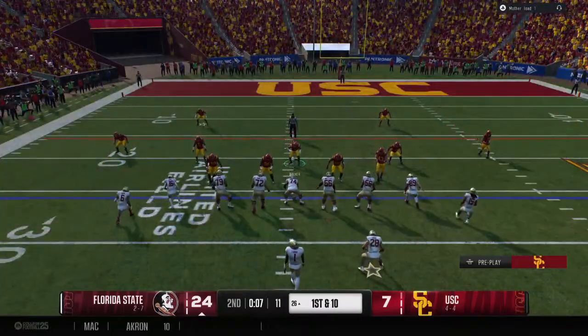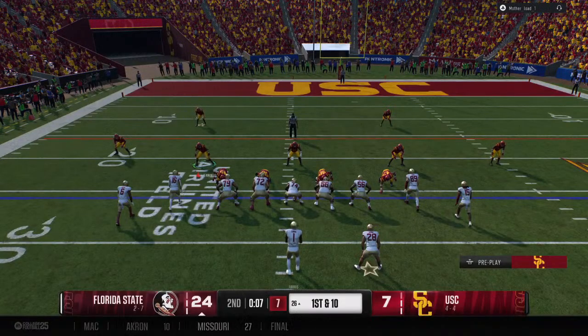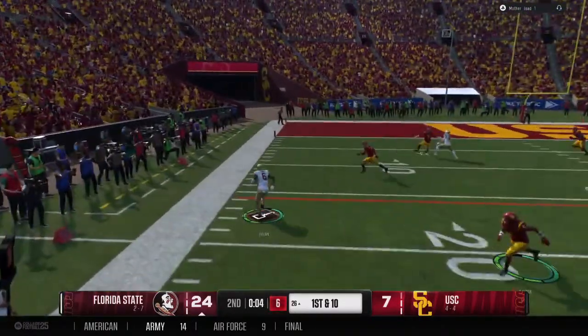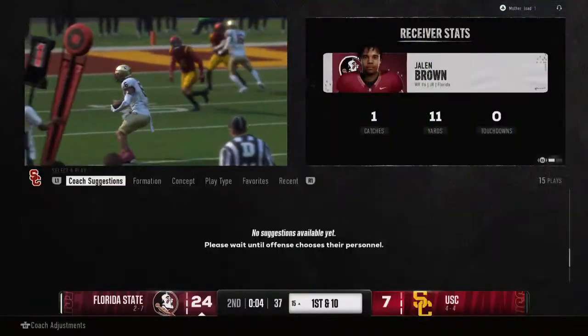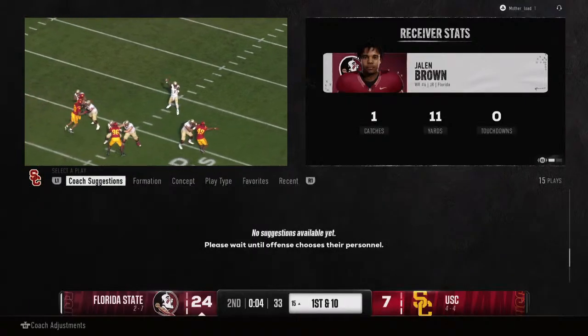Setting up for a 1st and 10 from the 26. Looking to move it through the air. Quickly complete. He's run out of bounds, but not before turning in a big pickup and moving the sticks for a 1st down.